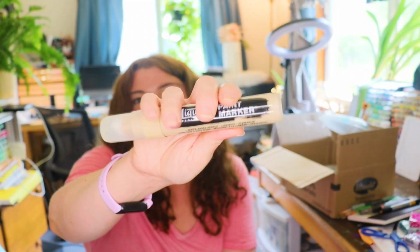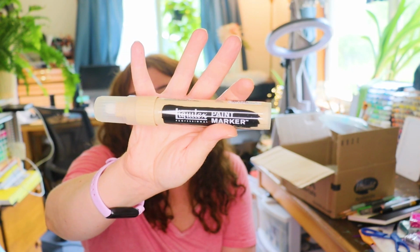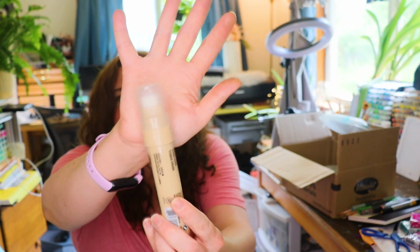I can link down below the video I did where I first tried them for the first time. I had a blast using them in my sketchbook. And this is my very first one of these as well. I got the Liquitex paint marker in unbleached titanium. I have not bought any of the Liquitex ones. This one has a nice big thick, huge chisel tip. Huge. And I think it would be a lot of fun for mixed media paintings and sketchbooks.